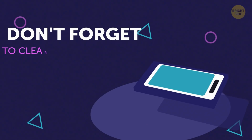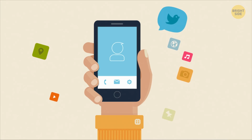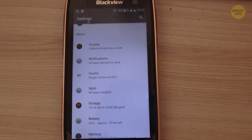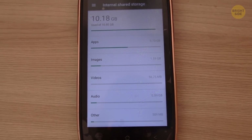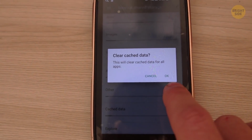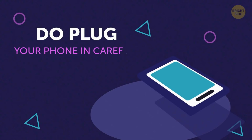17. Don't forget to clear your phone's cache. I bet you have some apps that are too important to delete, yet you still don't need them every day. You can remove these apps' cached data in the settings. This way, they won't need as much space when you aren't using them, and your smartphone will work faster after such a cleanup.